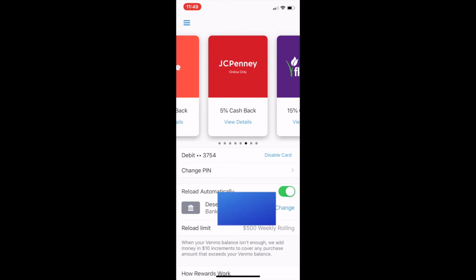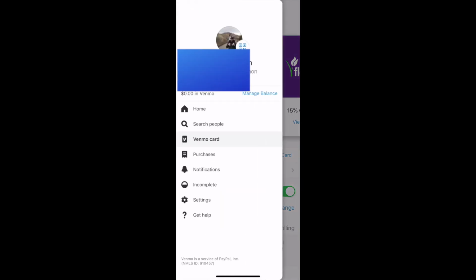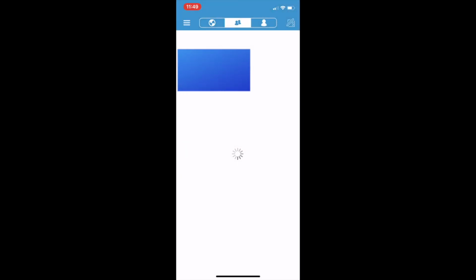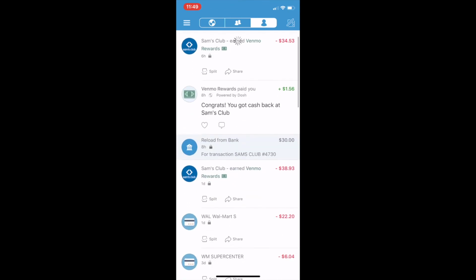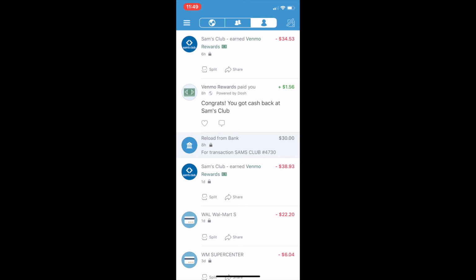Once again, the Venmo financial platform is owned by PayPal, but it's a company called Dosh that actually pays out the rewards. They have an ongoing partnership, kind of on and off, with various vendors like Walmart and Sam's Club and others, so that when you use the Venmo card to purchase goods or services, you can qualify to get rewards. As you can see here, I use it, and when I hit a certain dollar amount, I withdraw from my Venmo account to my bank account.